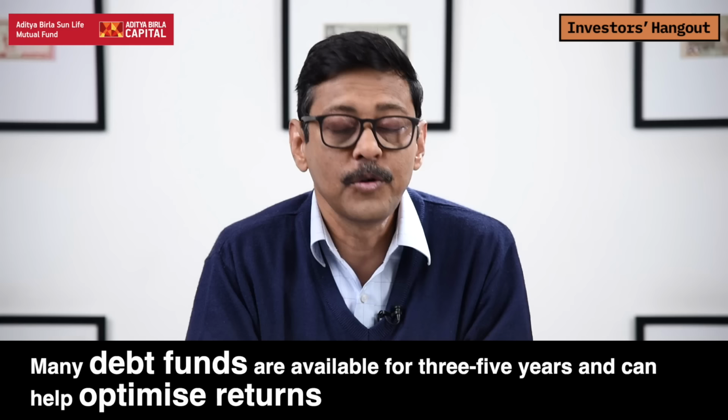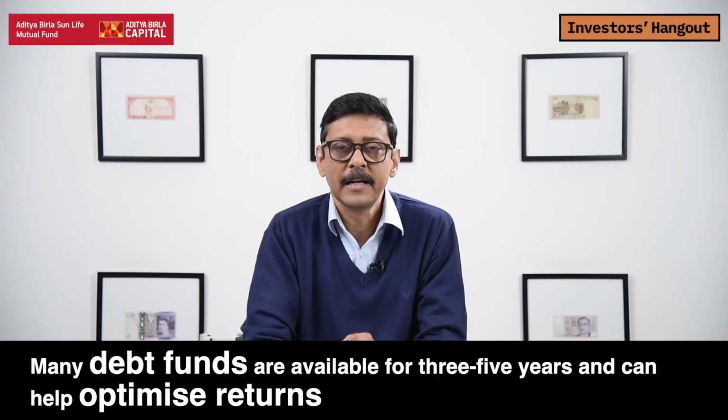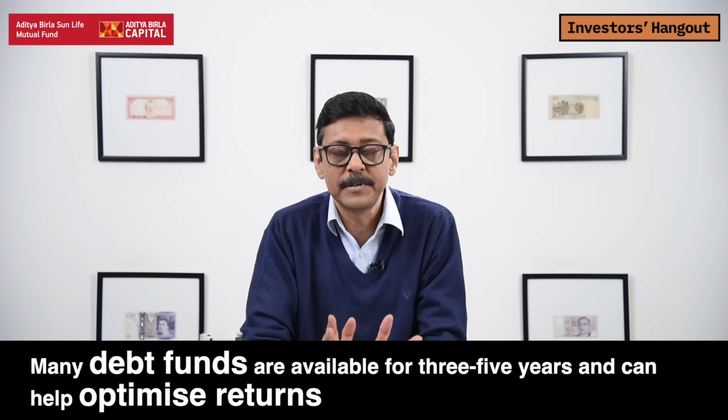So for them, simplify. There are many kinds of debt funds, and some of them are risky. Many times people are unable to reconcile with the fact that you invested in a debt fund and you are faced with losses. Very recently, people invested in gilt funds and interest rates went up, and the value of these gilt funds, which invest only in government securities, went down, and investors are faced with a big decline in value.